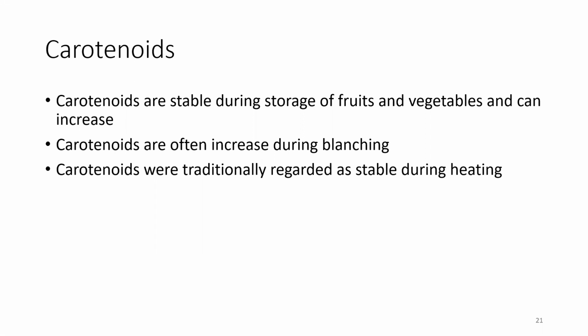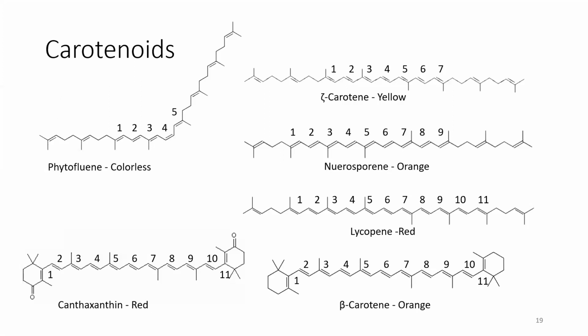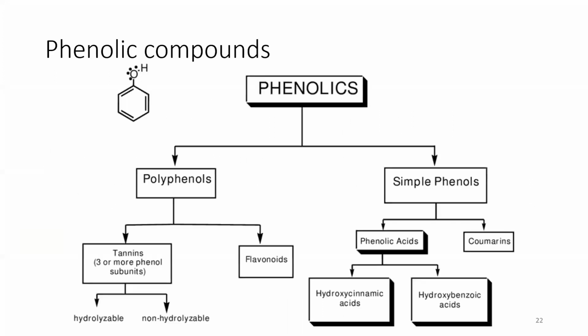I mentioned carotenoids are stable under most conditions when we talked about carotenoids in the vitamins section. They were traditionally regarded as stable to heating, but that's just because the color doesn't really change. Here, I didn't mention at all the orientation of the double bonds. So cis versus trans is not going to make a difference. It's mostly just the number.